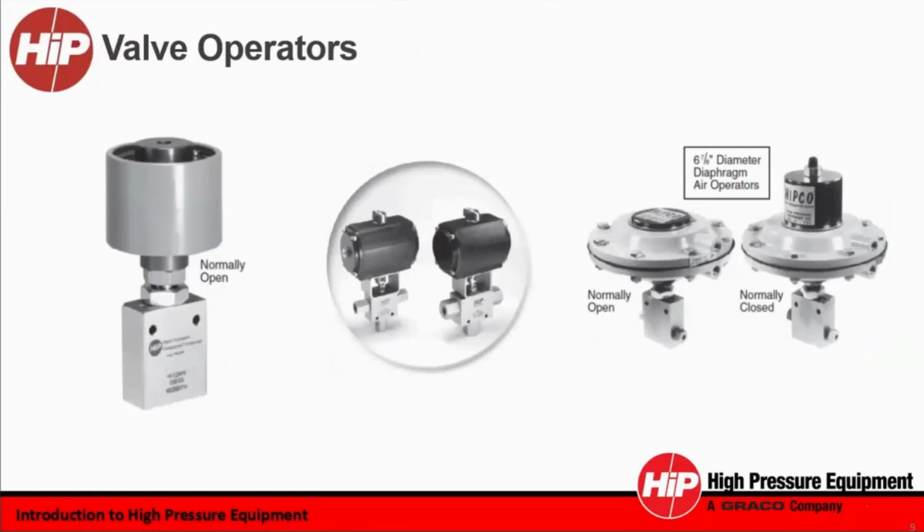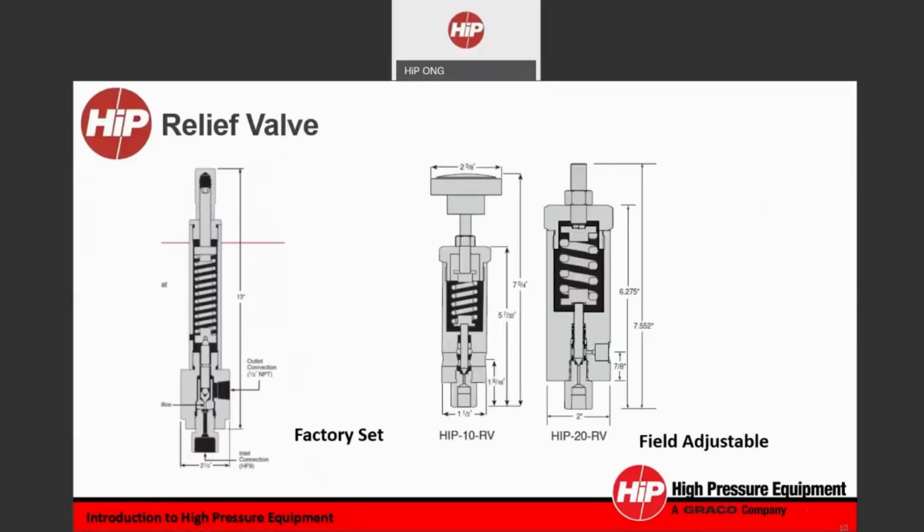Ball valves can be offered with the spring return or double acting actuator, which are shown in the center of the photo. And our HIPCO diaphragm and HIPPO piston operators can be offered in normally open, closed, or double acting actuators. High Pressure Equipment Company offers relief valves which can be used to prevent overpressure of a system.